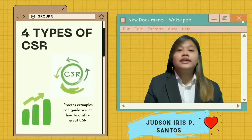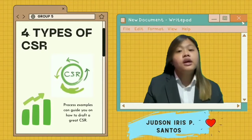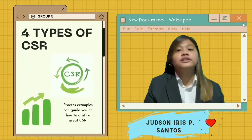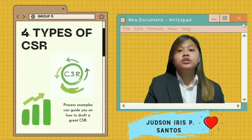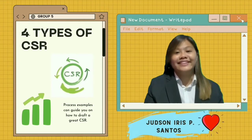Well, there are 5 basic outlines on how you could process and create a perfect CSR for a company, though this may vary depending on the vendor's principle. Through these process examples, you will be guided on how to draft a perfect CSR that will surely make your company stand out the most. You could also consider looking at these 4 basic types of CSR that every venture implements nowadays.